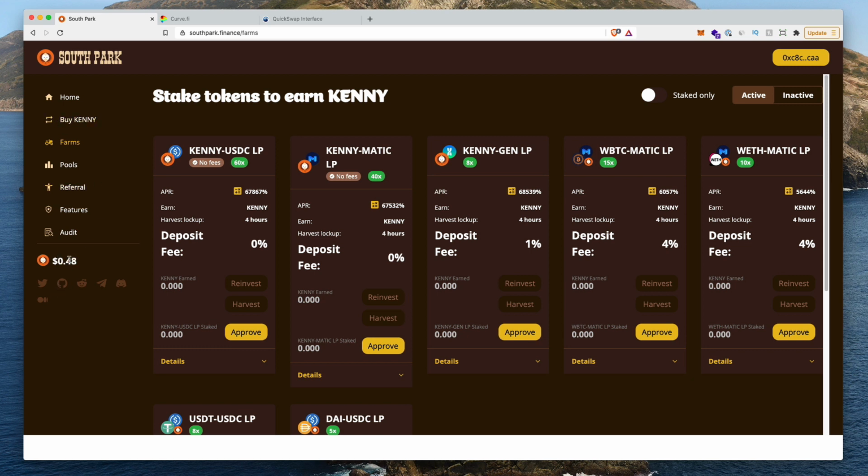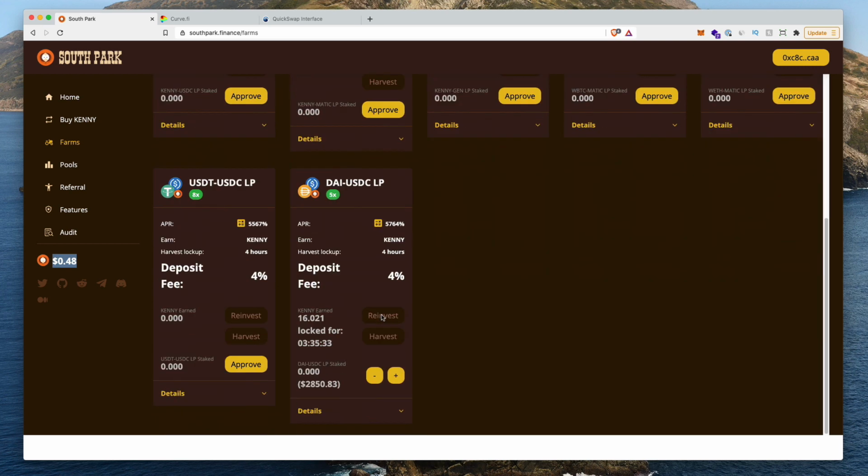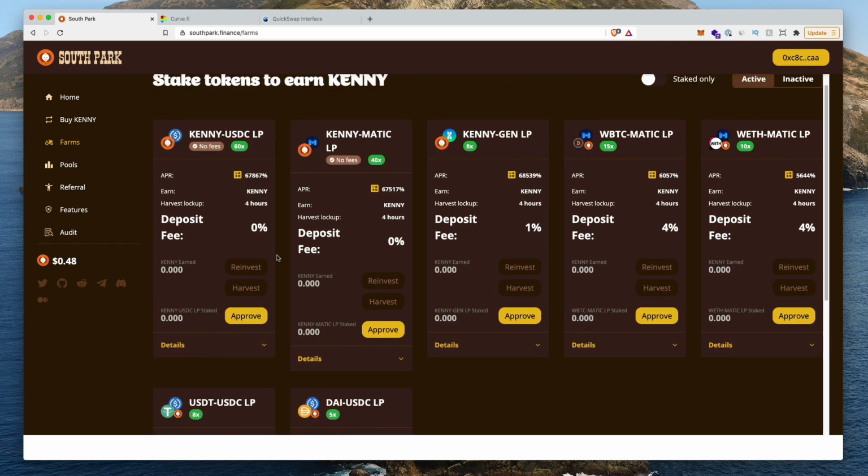Some of these farms actually hold up in price. I'm not sure how this one's going to do, but it's up to you guys. I'd highly recommend at least taking your initial fee deposit off the table, the 4%, and then from there you can decide whether you want to hold them or just keep selling.